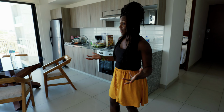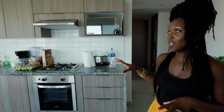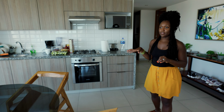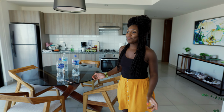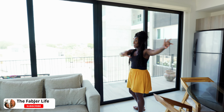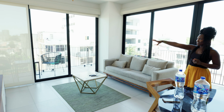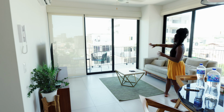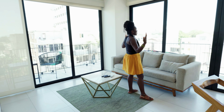Open concept living room, dining room, kitchen. So very convenient. We have had lots of lunches, breakfasts with this setup. But you turn around and look at the view. It's the whole 180 degrees. And again, this side is going towards the oceanfront view. This side is going towards the mountains. So it's just, everything is just open.